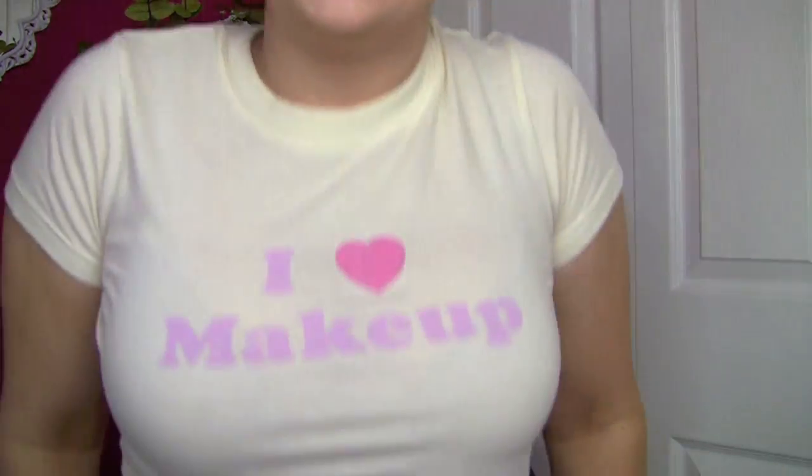And in case you guys were wondering, yes, I still love makeup. Wearing my favorite shirt today. I've just had a real fun past few days, by the way.